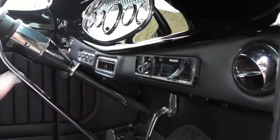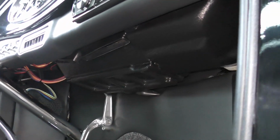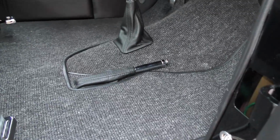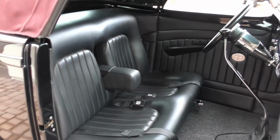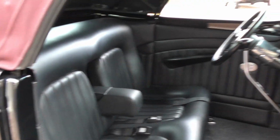Beautiful Pioneer audio here. The AC dash panel's custom built on the bottom. You can see the AC unit right there where it takes up the space. Custom made floor mat here. Obviously emergency brake and low car shifter there. Glide Engineering style seat is pushed way back in it, so you've got plenty of room to stretch your legs.